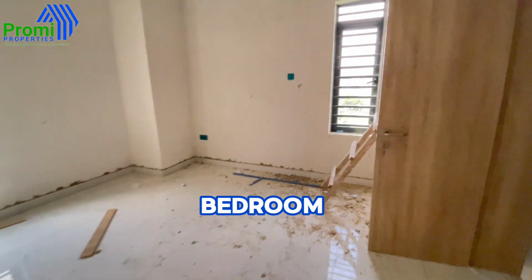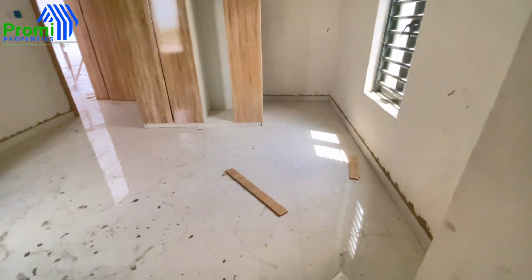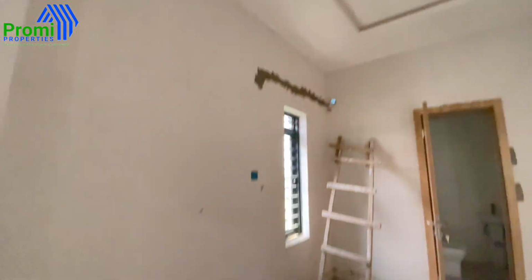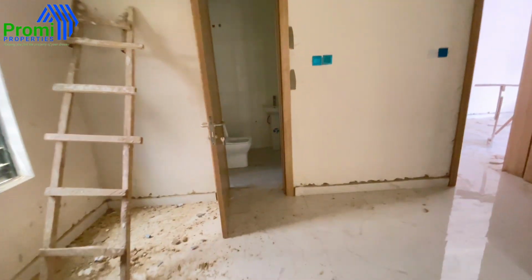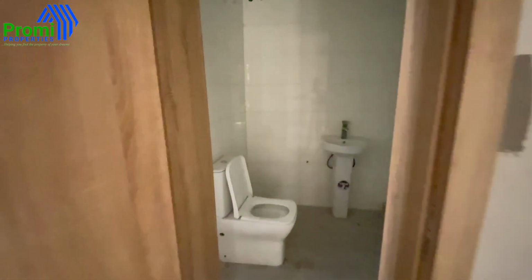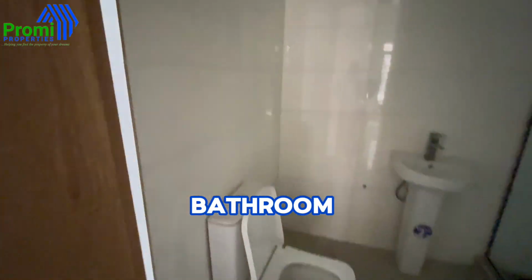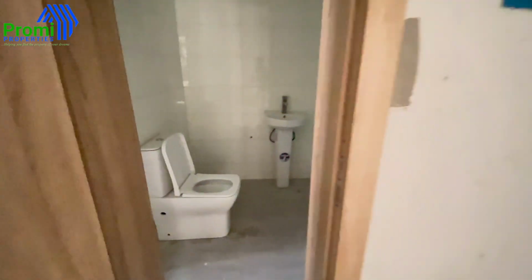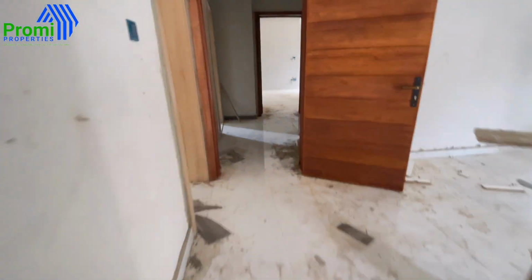With their wardrobe, and the room is also very, very big. So that is the wardrobe over there. Beautiful POP. And here is a bathroom. They are still connecting light to this side. The other side, the light is already working there, but they are working inside there, so I have to use this side to show you.